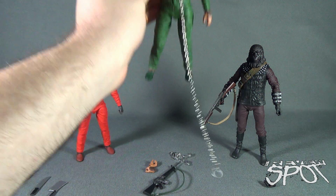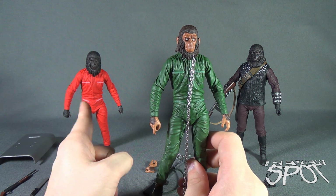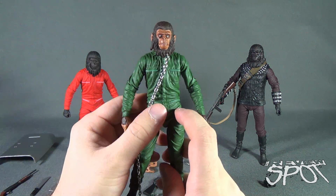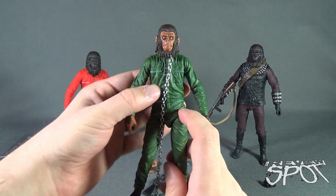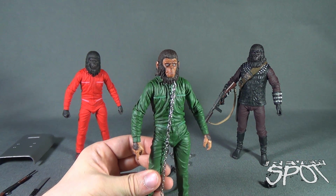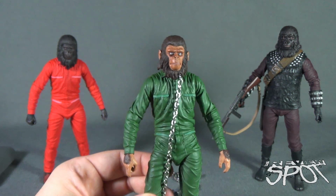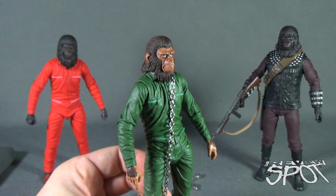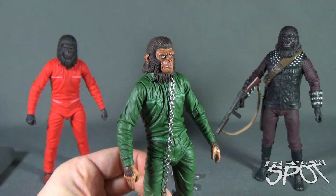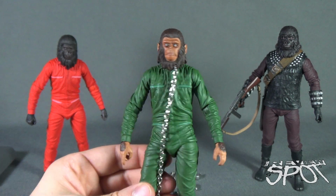Finally, let's have a look at the leader, Caesar. Now, as mentioned, Caesar has the same body, really, as the Conquest gorilla, just painted in green. Still has that rubber lower torso, as well as the rubber upper torso area. His face is very cool, kind of like he did in the series. I think actually Caesar, if memory serves me, was played by the same actor as Cornelius. I think that is correct. Face is quite nice though.